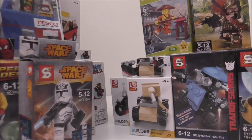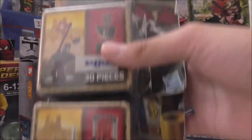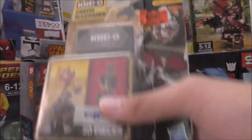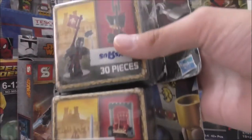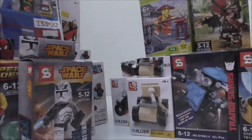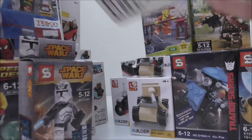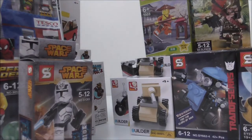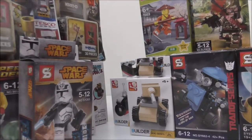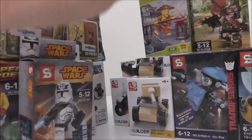So I got these Lego sets. These are Dungeons and Dragons. I found them for sale on Toys R Us clearance for 40% off. So I got both of these minifigures, you got the good guy and the bad guy side. I'll put them here, I guess. Not sure where to put them.